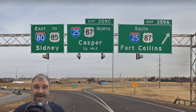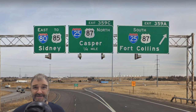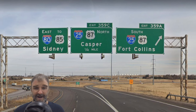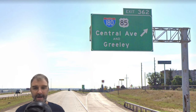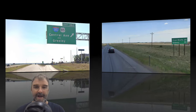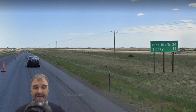We get to the infamous I-25 intersection in Cheyenne, and we are now 80 East Sydney. Okay, yeah, so we're not going to sign Pine Bluffs. Instead, we're going to sign some tiny town in Nebraska that nobody knows. Sure. Here we meet I-180 in Cheyenne. That'll go to downtown Cheyenne. We'll talk more about that one later. Don't you worry. And Sydney is indeed the primary control city. So Pine Bluffs 24, Sydney 83.